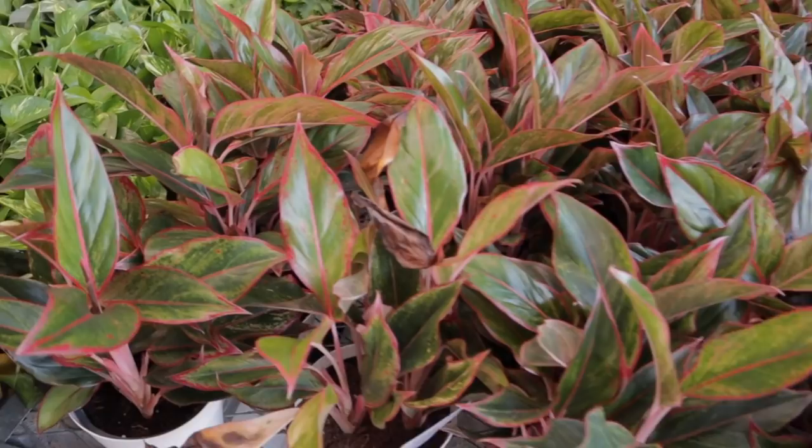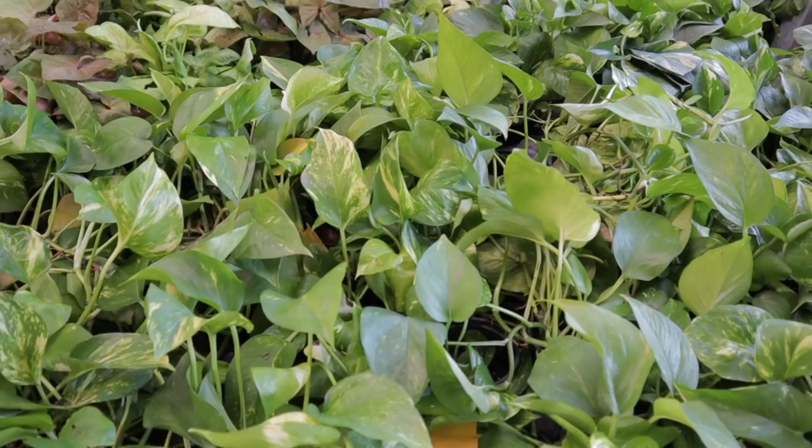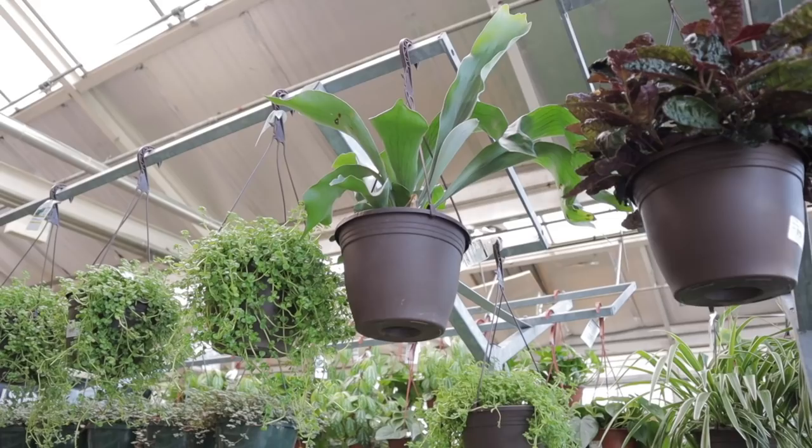Aglaonemas. Gosh, they're just full of pothos. Keep my eye out for a global green. Don't see any. Wow, look at that staghorn. That's beautiful.